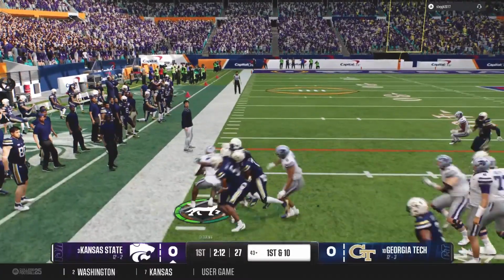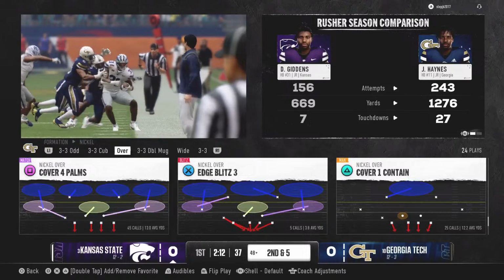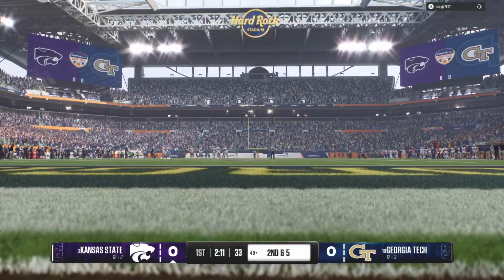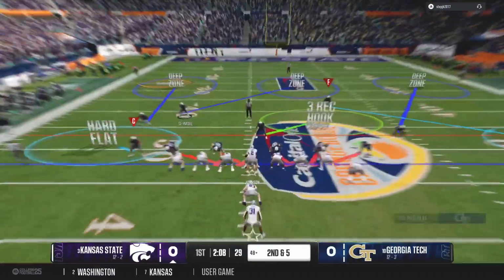Pitch play to the back. Defense shoves him out of bounds. Not much of a gain there. Well, let's give credit to the offensive line here. They went with a run blitz. The offensive line sees it, picks it up, gives them enough room to pick up some solid yards.